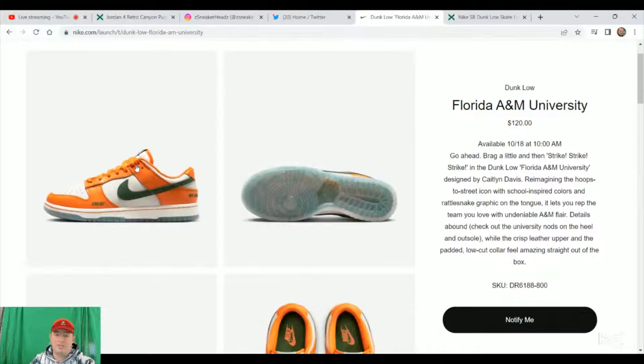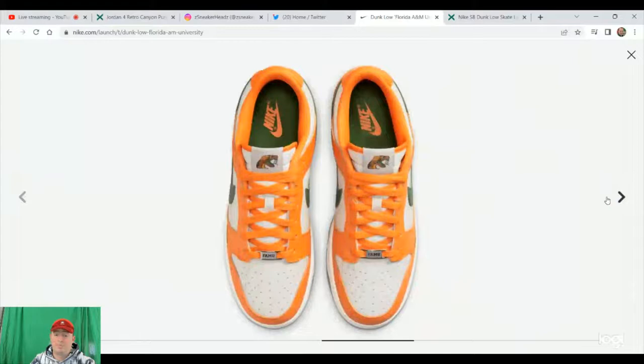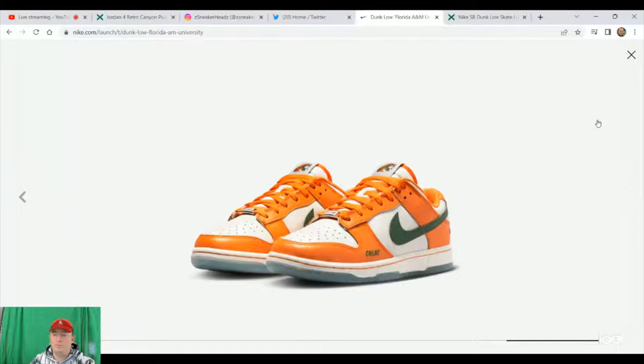Oh, this looks good. Florida A&M. I mean, this, I like this. FAMU. That's not bad. We brag differently. Oh, that's cool. So, I mean, that's one I would consider.